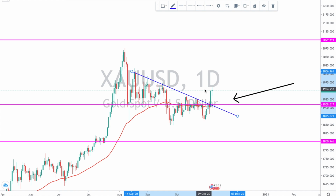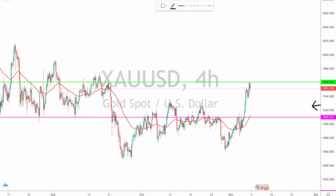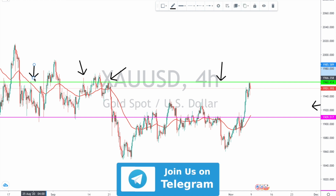So let's go down to the 4-hour time frame to discuss some trade ideas. So here's gold 4-hour time frame, and right here we can draw a minor resistance from which price bounced back in the past multiple times. For instance, right here, right here, right here. So it was respected and rejected multiple times in the past, and thus this level represents some value for us. And as you can see right here, right now price touched this level and proceeded back a little bit.